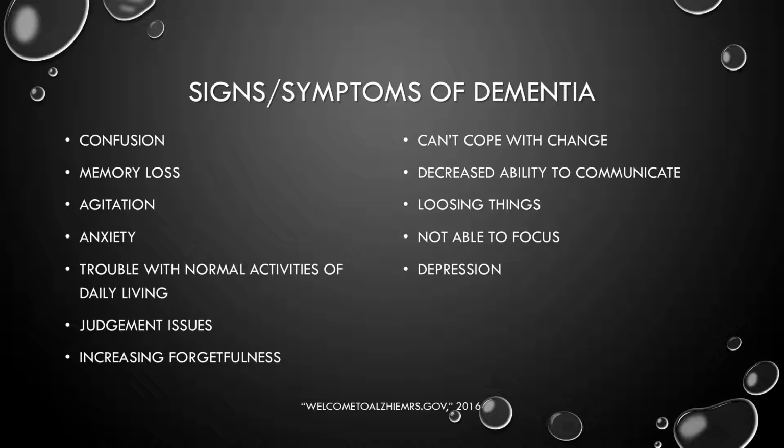People with dementia can't cope with change very well. They might get agitated or be very anxious with change, and this didn't used to happen with them. Decreased ability to communicate, losing things, not able to focus, and depression. Decreased ability to communicate, the person might lose words, or they're going to say the wrong word in the sentence versus what they're actually thinking.